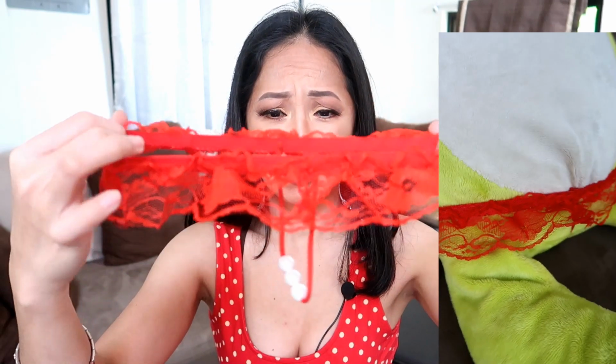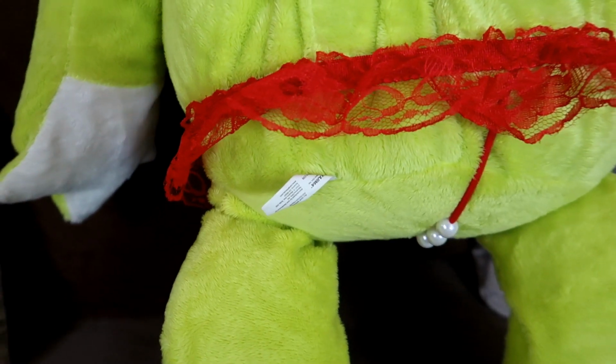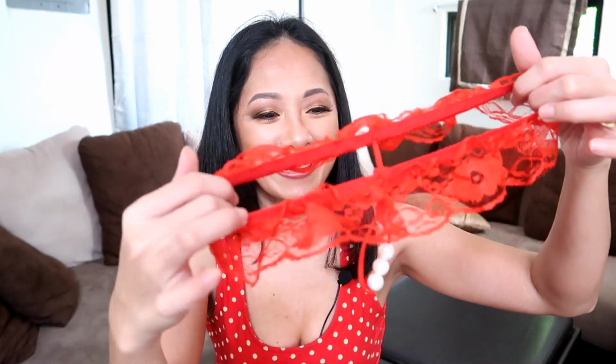Alright, let's bring in our model. Let's see what our model can do with this. Very sexy, lacy panty. Hi, sexy thong. Look at that. So tiny, guys. Can you see that? Little pearls. It's very, very cute, beautiful. And of course, this is very, very affordable, cheap.